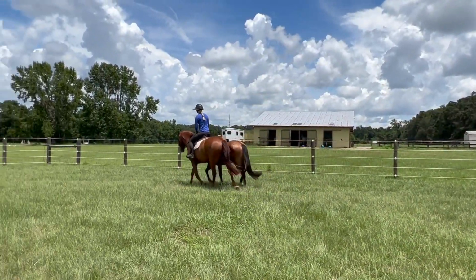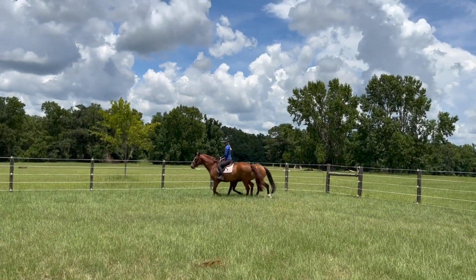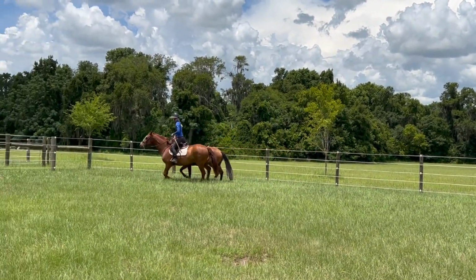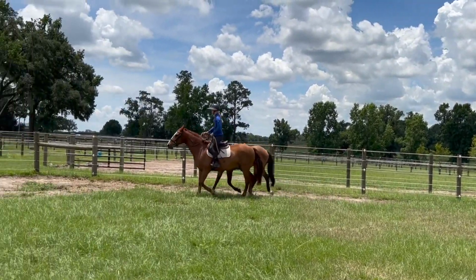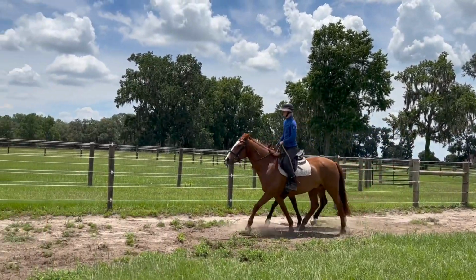So Megan's just getting him to kind of change directions and going both ways. And you can see sometimes the pony horses will often want to regulate them and tell them to not get ahead of them, which is pretty funny.